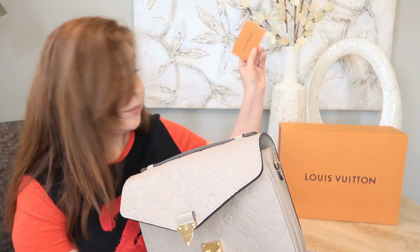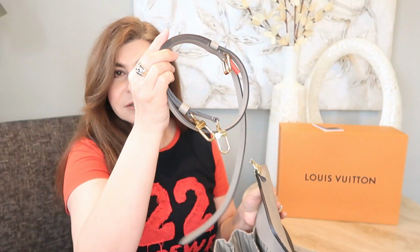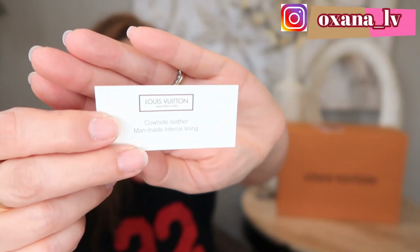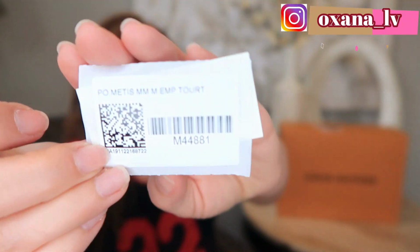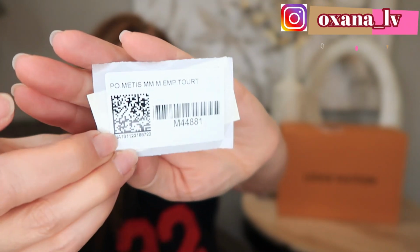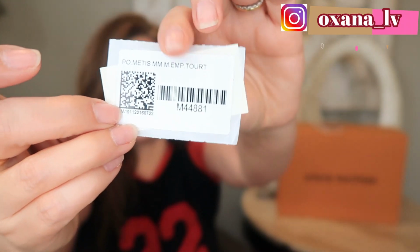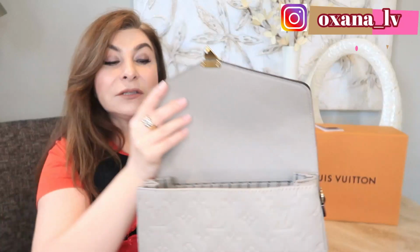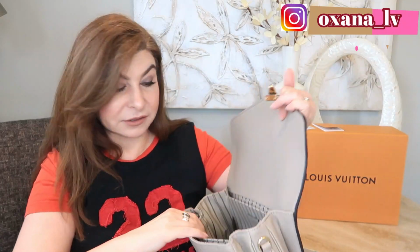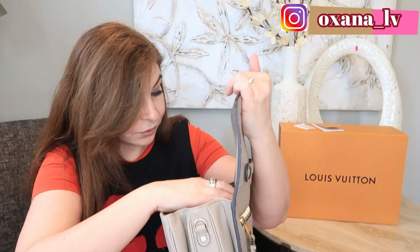So I have a booklet right there, then there is a strap, then it's tagged, which says cowhide leather, and this is the ID if you potentially want to buy it from the website or talk to your SA. That's the ID. There you go, guys. This handbag is made in USA, and it looks like it came directly from the factory, because everything is brand new. It smells like the factory smell. The leather and everything is absolutely perfect.